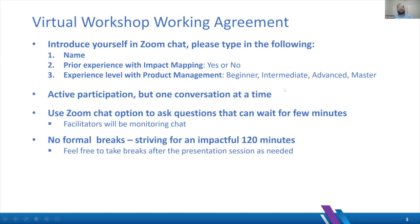Okay. All right, so I talked about the Zoom chat option. So no formal breaks. We're striving for an impactful 120 minutes. With so many people, it's gonna be a challenge. If it was a smaller group, it would be easy. But we have to give people time to come back from the breakout room and talk about what they did. So that can take up some time.